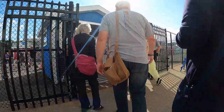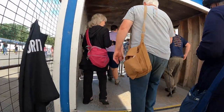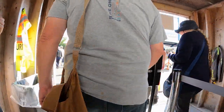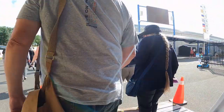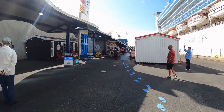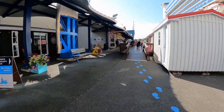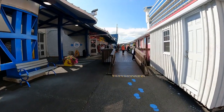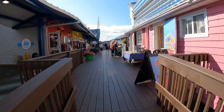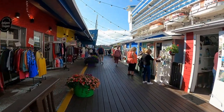As we disembarked from our ship, a short walking distance takes us to the cruise terminal building. Along the way, we see a number of vendors selling their merchandise.